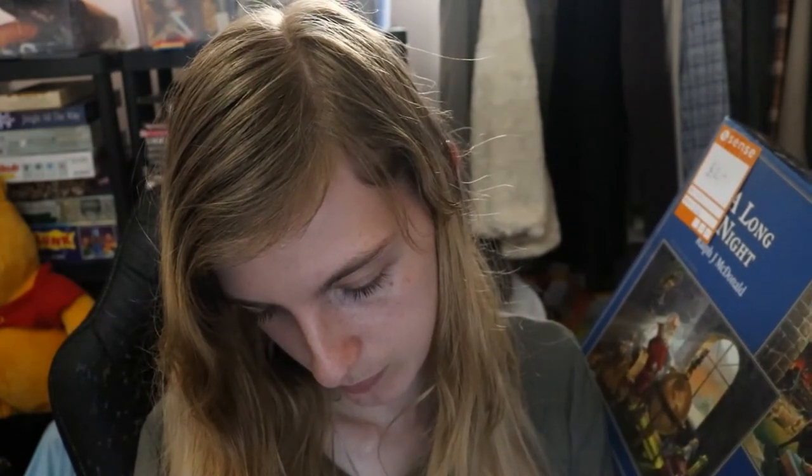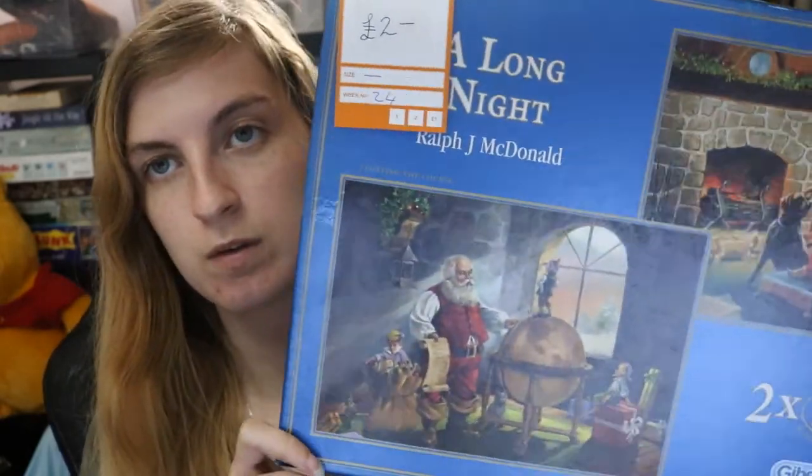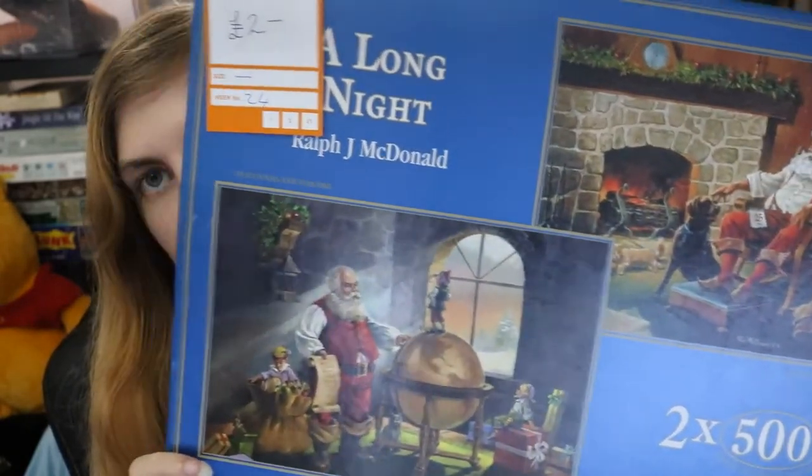This one's going for about £10. So yeah, Christmas puzzles do well. Gibson's are doing very well for me, actually. So I always look out for Gibson's puzzles, if they're a bit different, or like Christmas or trains. Trains do very well for me as well. So yeah, paid £2 for that one.